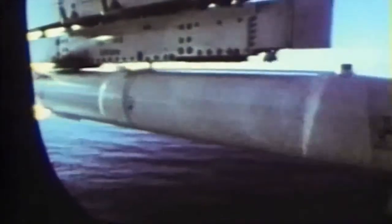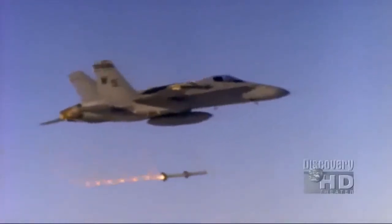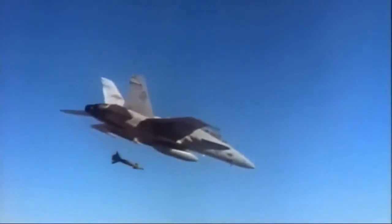Equally lethal, but with different capabilities, is the HARM, or High-Speed Anti-Radiation Missile. Accurately hitting targets from well beyond visual ranges, HARM destroys enemy radar before the F-A-18 can even be detected. The F-A-18 can also be equipped with Maverick, SLAM, and Shrike missiles, as well as a host of guided and unguided bombs.